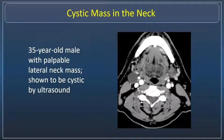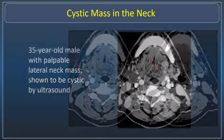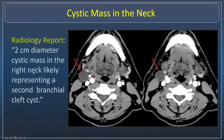You can see the contrast enhanced CT appearance. It certainly looks like it's fluid filled. It's well circumscribed. No real nodular or mass-like enhancement related to this lesion. And this was dictated as a probable second branchial cleft cyst.